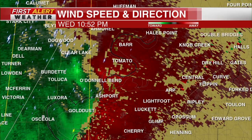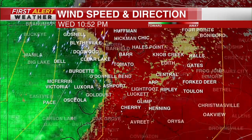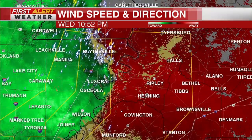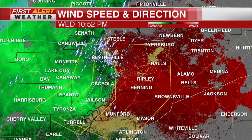Of course, no tornado threat right now, but it's something we'll keep an eye on over the next few minutes, especially as it moves over into portions of Lauderdale County. So heads up, Ripley, we're watching this for you, and Henning as well. But again, the main threat is damaging wind tonight, not a tornado threat. The good news, Ron, is this doesn't look as bad as some of the other storms we've seen over the past several weeks, although it's still going to pack some serious wind. Hopefully we can keep the wind damage reports down some.